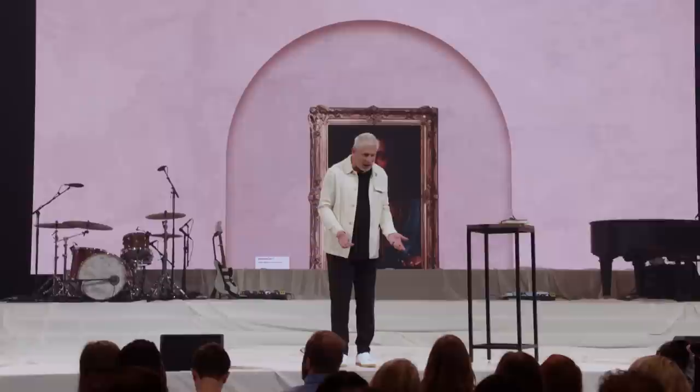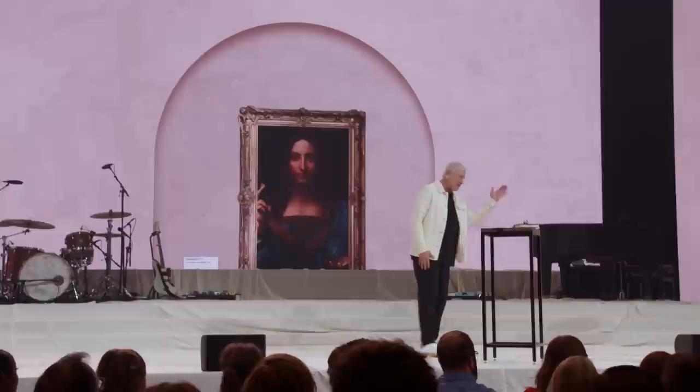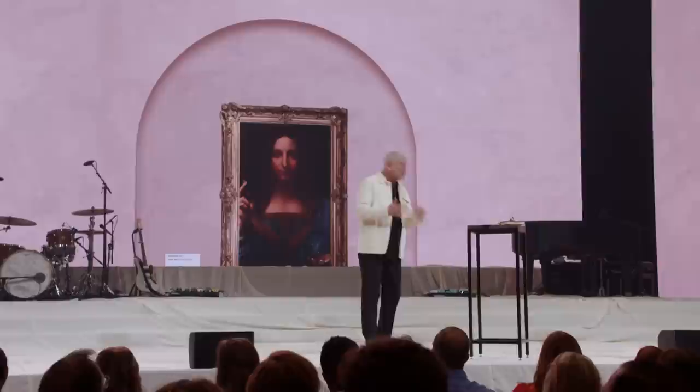And as you watch the movie, has anybody seen the movie, by the way, The Lost Leonardo? Anybody seen the film? So far, we've gone across three gatherings, and the movie's not doing very well. But we can change that.